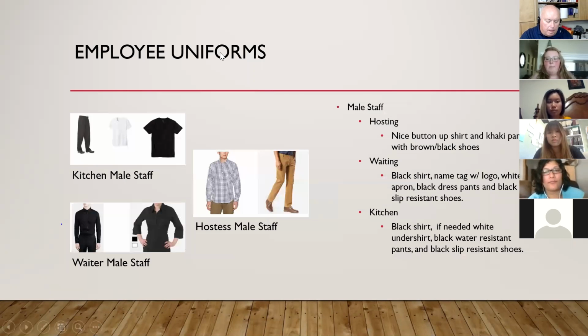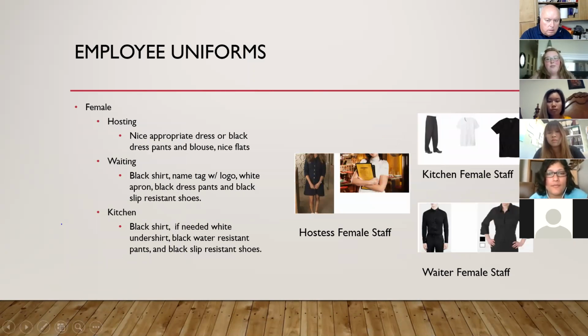All right, next slide. For the female, kind of the same thing. For the hostess, once again that church best, maybe a dress that's appropriate, or a nice blouse and some dress pants, and then nice flats.